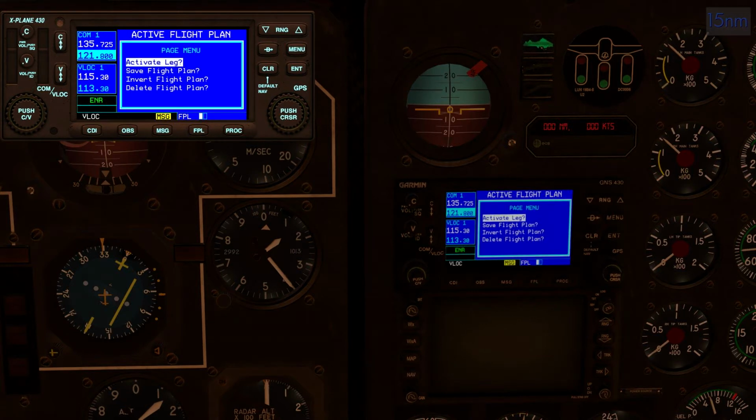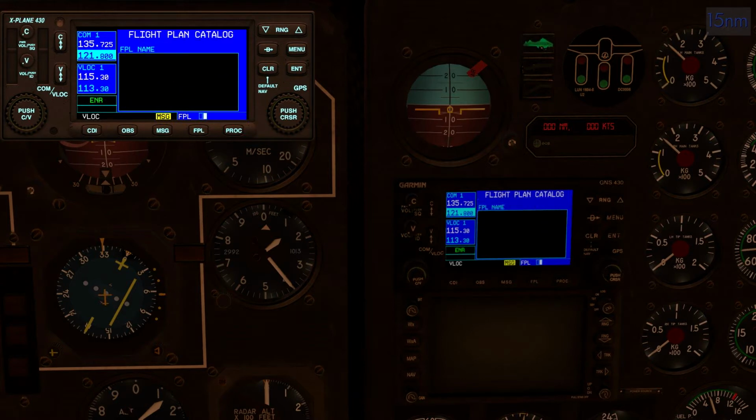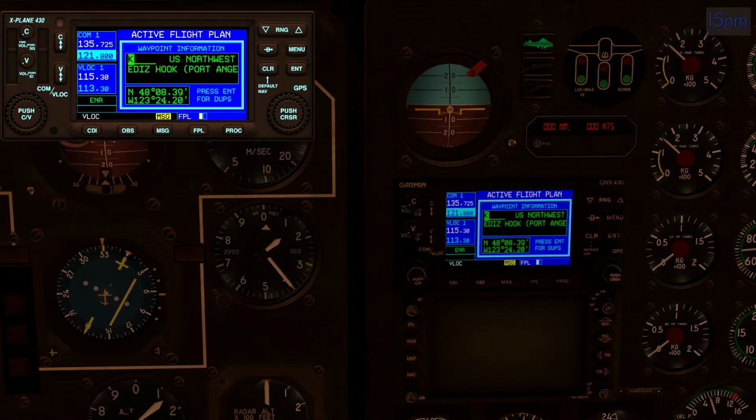clear flight plan? Delete flight plan. Enter. We're Detroit Lakes. Oh boy, that's not what I wanted. No, back up. Back up. How do I back up? There we go. Push. There we go. Now we can go down here and we can put in... We're actually going to put in a waypoint. We're going to do the instrument approach.